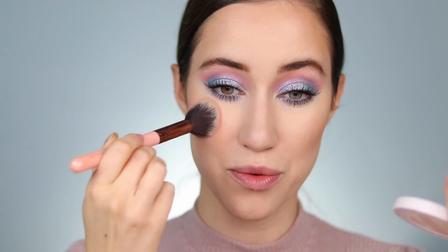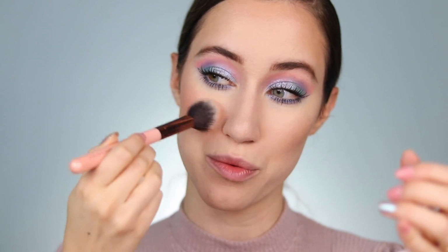All right, I'm gonna go ahead and layer this on the cheeks. Okay, so what I'm noticing immediately is it is a little bit more of a sheer formula, but in a really nice way. It's not too pigmented at all. I feel like you can't really go overboard with this. This is just my first impressions, you guys, obviously. There's a slight sheen to this one. It also has a watermelon smell to it.